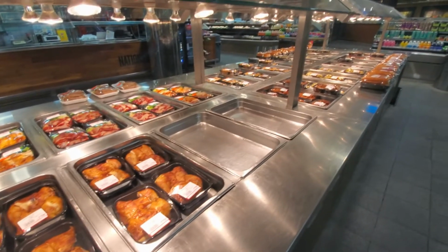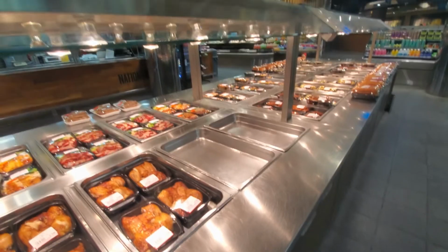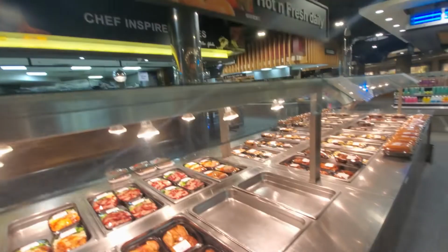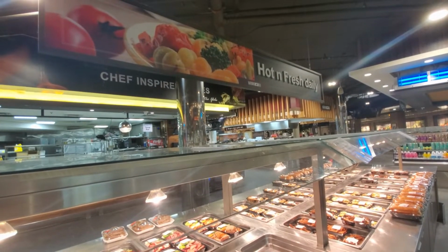They do have a seating area. I don't know if it's open during the COVID times. And the entrance in the mall at this end of the store, I'm not sure if it's open. So I did not come in that way and I can't speak to that.